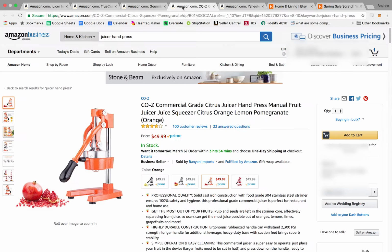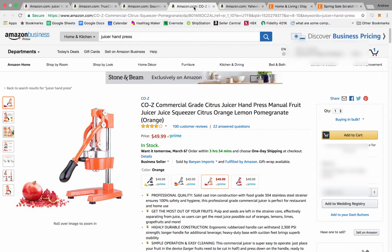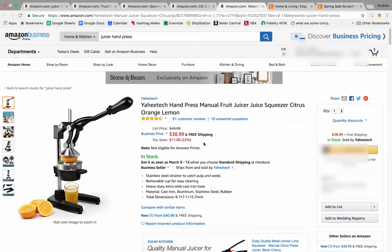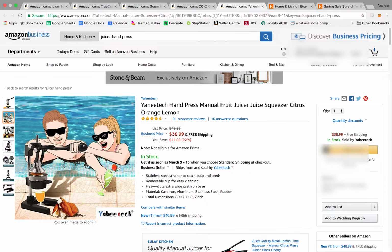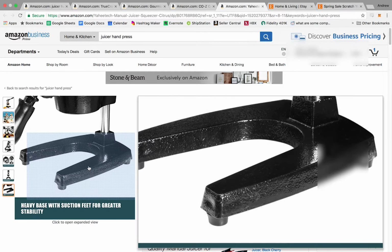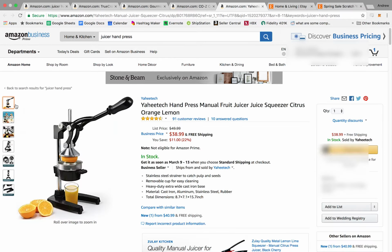It looks like a couple of different sellers, True Craftware, Gourmetia, and Cozy, are selling the exact same product. They're all selling decently, so you can sell something that's exactly like everyone else, but I'm a big believer that you have to add something of value. With this thing, I'm not sure what value you can add. Maybe you can bundle it with something special. This one has a special heavy base with suction feet. So that's something you can add, I guess.